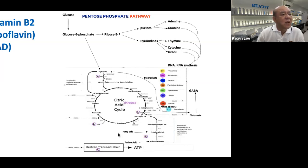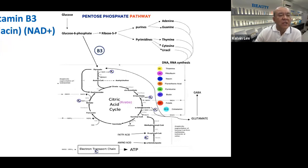All right, so 1, 2, 3, 4. Another one is where 1. Yeah, here electron transport chain. We have another. We needed B2 also. Okay, now we come to vitamin B3.